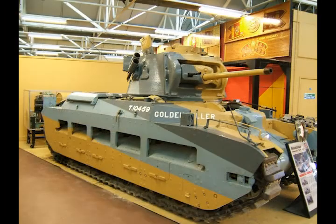The Matilda II earned the name the Mighty Matilda because the 37mm anti-tank gun that the Germans used could not penetrate the armor of this thing. And for the first few years of World War II, it was definitely something to be feared.